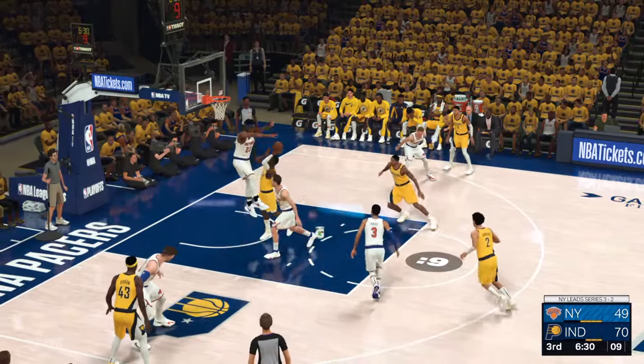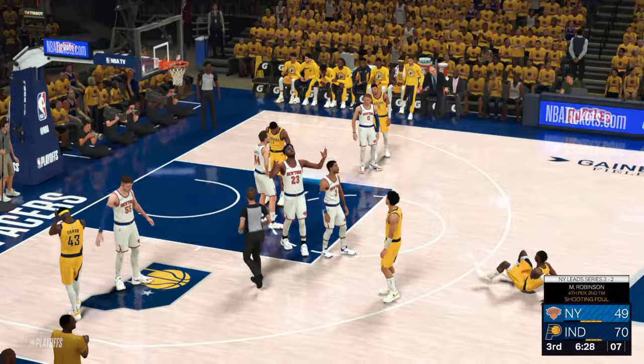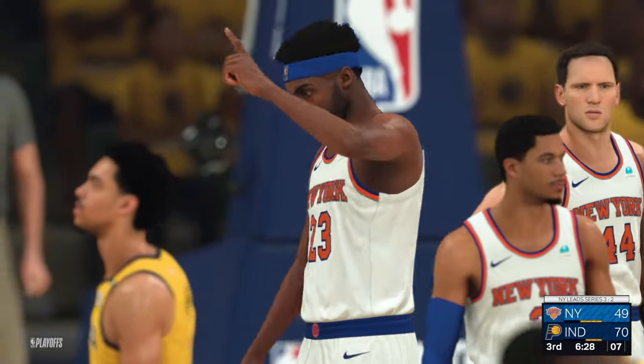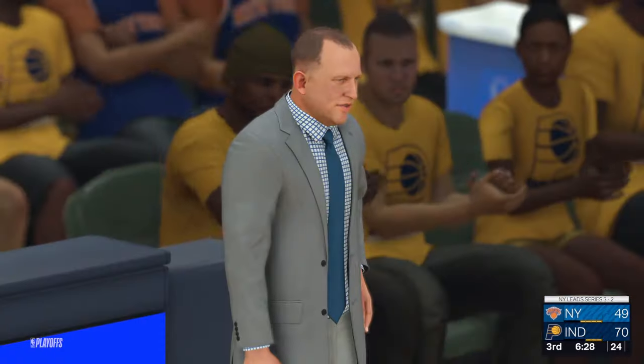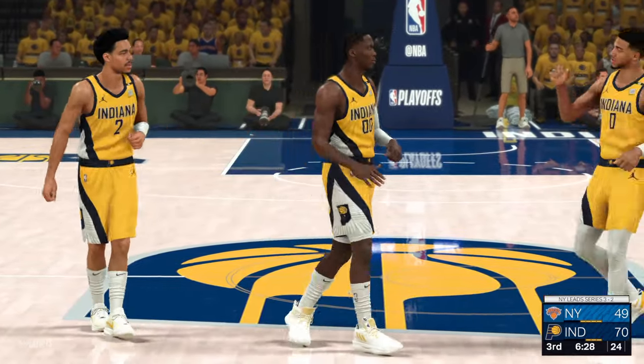Mathurin against Bogdanovich. Robinson with the block. And he stays with it. And he gets the whistle. Two free throws coming up. It's on Mitchell Robinson. And Mathurin, uber aggressive on offense and skilled at drawing fouls, too.